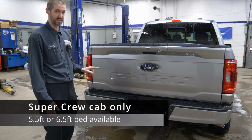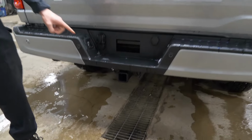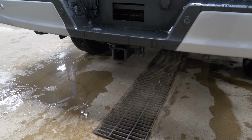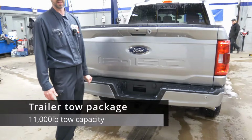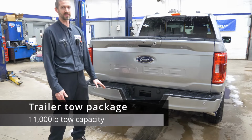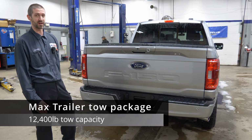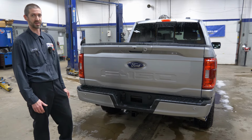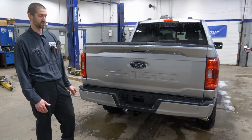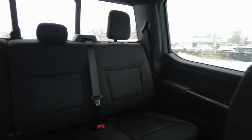And one of my favorite things about pickup trucks nowadays is they actually come with a trailer hitch. You don't have to pay extra for the trailer hitch, but they do have 2 different options for towing. You can get the regular tow package, and it can tow up to 11,000 pounds, or you can pay a little extra and get the max trailer tow package, and this vehicle can tow up to 12,400 pounds. There is an option that does 12,700, but I believe that's only a 4x2 model. Most of these models will be able to tow up to 12,400.